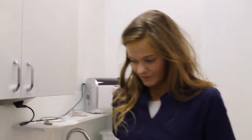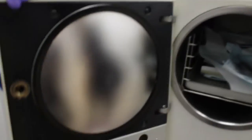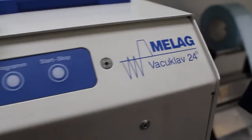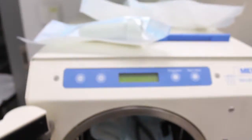The second step, we put the instruments into a special packet. And the last step, we put the instruments into the autoclave. That is a special hermetically closed machine. Autoclaves are used to sterilize equipment and supplies by subjecting them to high pressure saturated steam at 121 degrees Celsius for around 1 hour. Now I'm going to my colleague, who will show you the dental instruments.